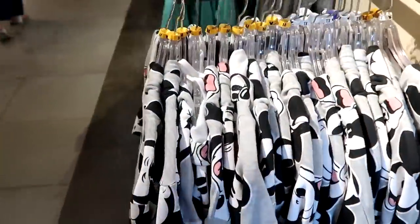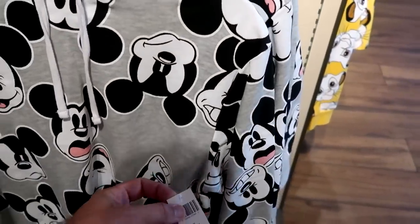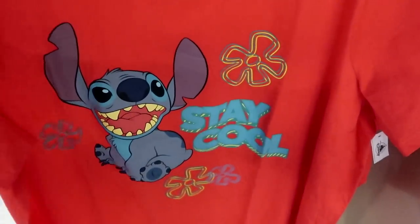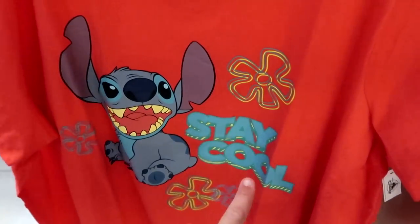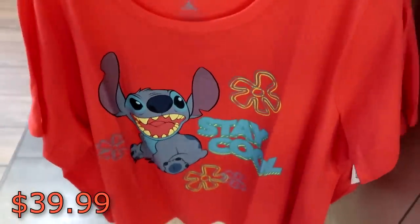And it does look like they even have a Mickey Mouse one as well. This one's even better though. Look at all the different faces Mickey is making. $49.99. They do also have a really nice new t-shirt here with Stitch. This is perfect for the spring and the summer. Look at that, it says stay cool. Stitch actually has his mouth open really wide. Those are $39.99. I do love the color of that as well.